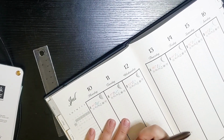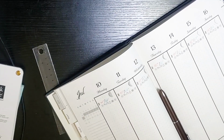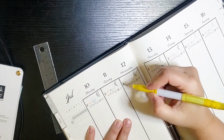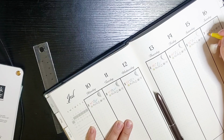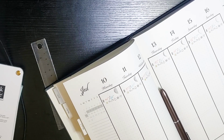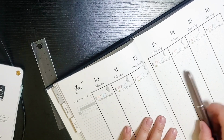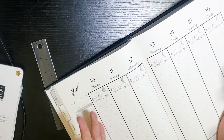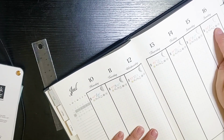Okay, so all my temperatures are in. I'm going to mark cloud cover here this week. So I'm going to take this other bright yellow pen and just color in my sunshines on here. It will be sunny and hot this week. But that does mean that I probably don't need to allow extra time for travel due to rain or low visibility or something. And I don't need to worry about bringing an umbrella. So it's just nice for me to know these things up front. The moon is waning this week.